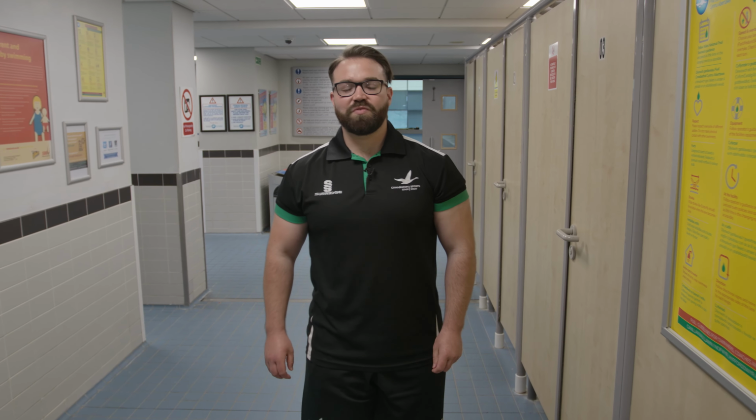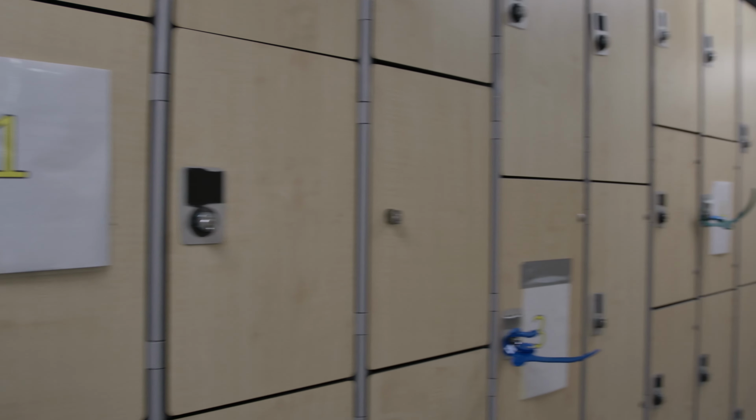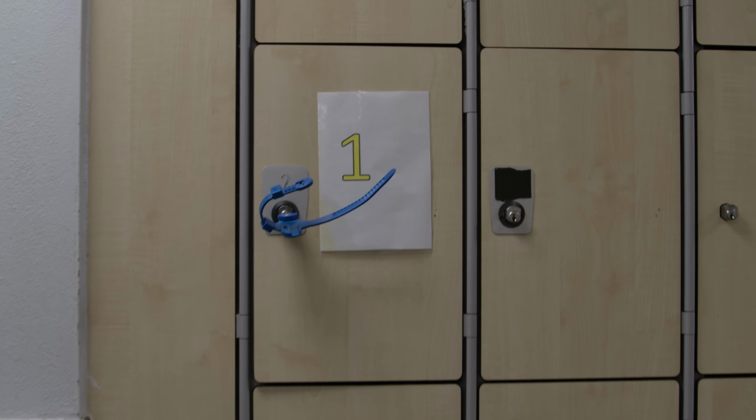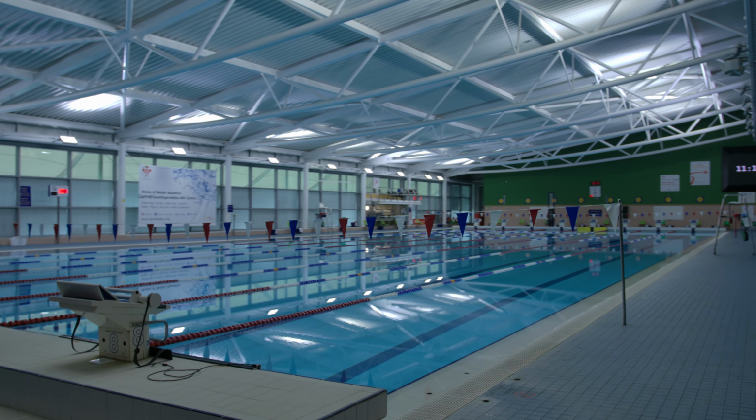Once you've entered the barriers for your swim session, please make your way to the changing room. You'll be assigned a cubicle number and a locker number that will associate together. So number one will associate with number one with the lockers. Please use the same cubicle and locker when you come in and when you exit the pool.